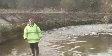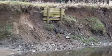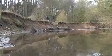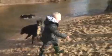We're here today on the River Bollin in Cheshire looking at river restoration. The banks of the River Bollin are naturally very sandy. The sandy banks here mean that the river erodes quite easily, which is something that's a natural process. But it can cause problems, particularly in a place like the Cars, where you have lots and lots of people, lots of dogs, lots of children enjoying themselves.